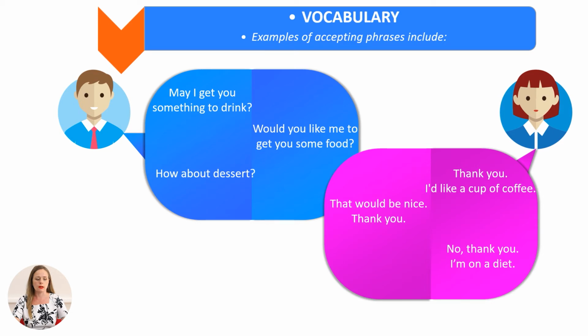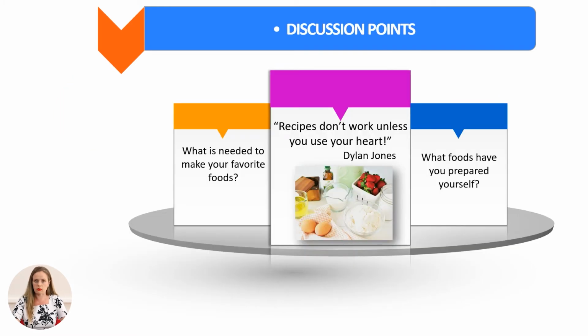Okay. I say food, I mean cooking, which is the most interesting activity that one can be involved in. It entangles both the mind and the body and gives us an amazing product in the end. Everybody has favorite foods to eat and to prepare, maybe. So, by the way, do you prepare food at home? So what is needed to make your favorite foods? As for me, all I need is a good mood and all the necessary ingredients for the recipe.